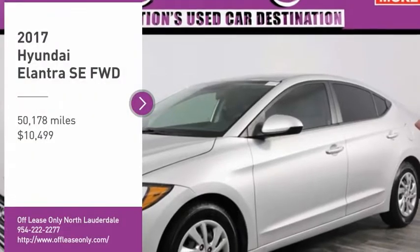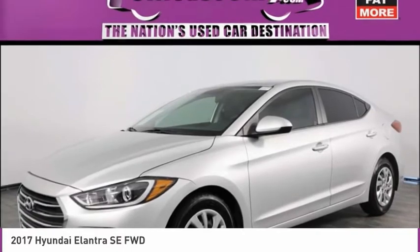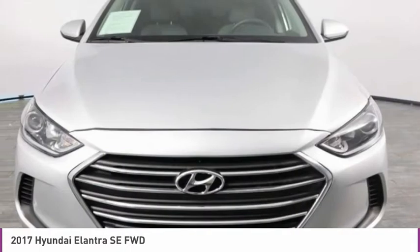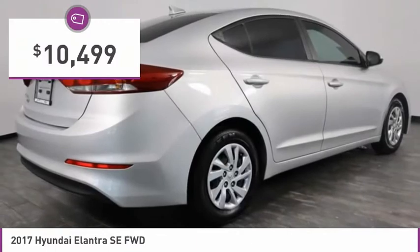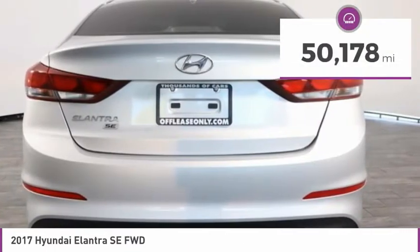We are pleased to show you the 2017 Elantra. The Elantra boasts the most interior room in its class and gets an exceptional 35 miles per gallon. With its luxurious standard features, the Elantra is an easy choice and is priced below $15,000. This vehicle has less than 55,000 miles.